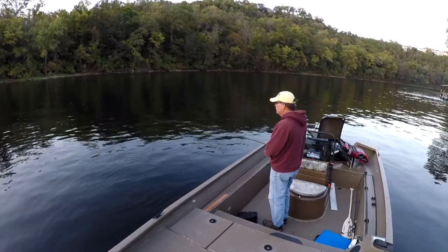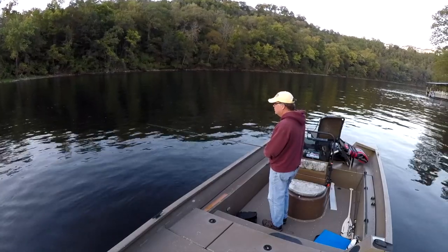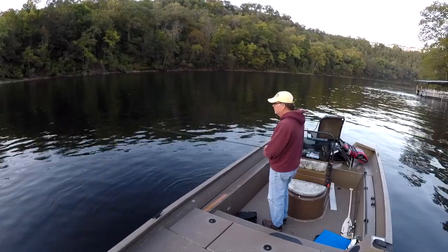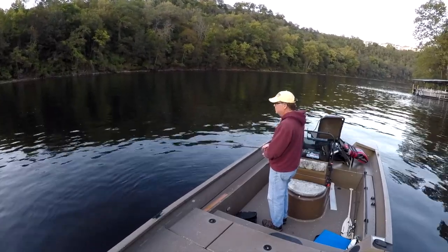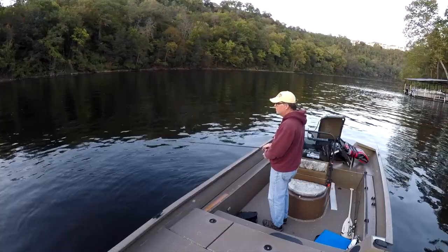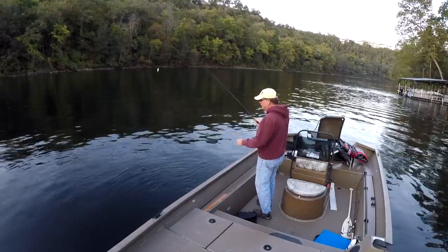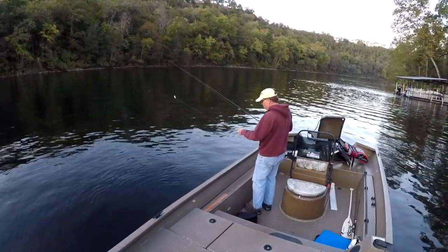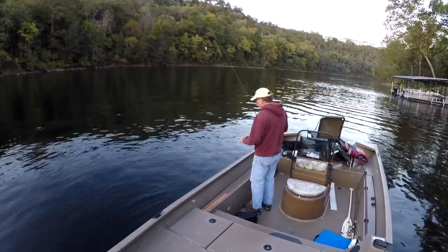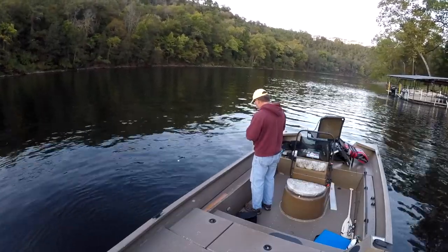There is a midge hatch going on, which there's usually almost every evening. But the trout are not hitting the surface at all. Okay. Again, I just kind of get impatient. And pretty shallow water here, probably 3 feet. It's all right.